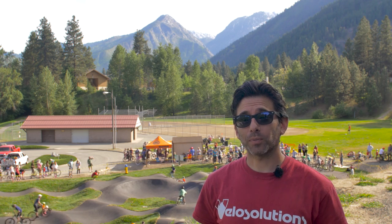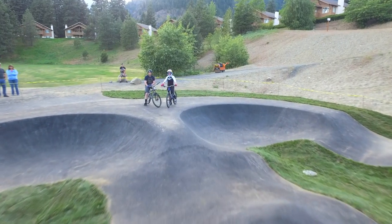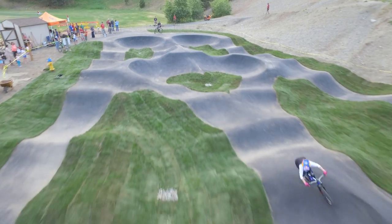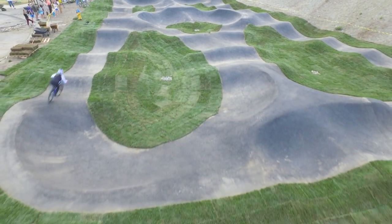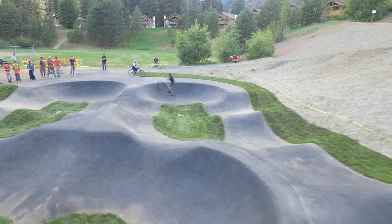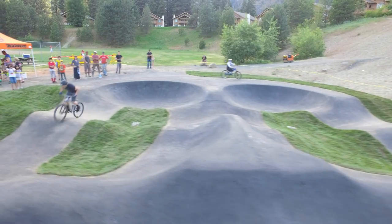So before our grand opening, we actually had a couple of pros come by, Jill Kintner and Bryn Atkinson. They're a married couple, I guess a professional duo, that live not far from here and got married in Leavenworth. So they were really excited to come down, test out the track, and by the smiles on their face, I think that they liked it.